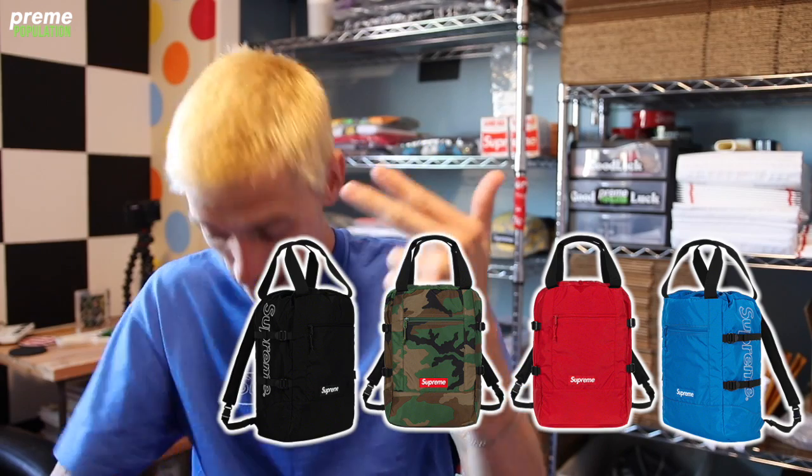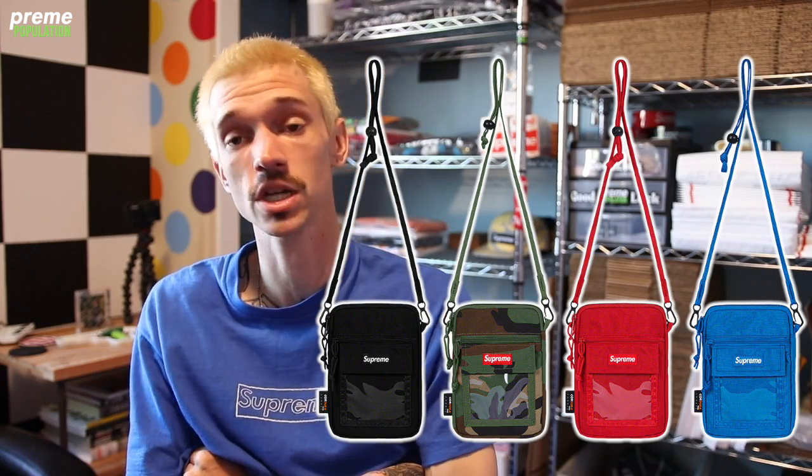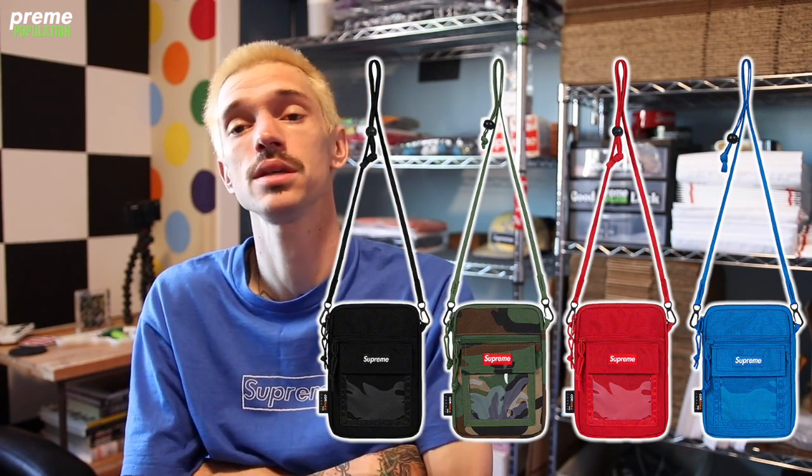You have the drawstring like tote bag backpack that's dropping, which is gonna be so gas in woodland camo, in blue, in red, and in black as well. I think the camo and the blue are gonna do the best. And then you got these little utility pouches, which I know everybody is going after. Everybody's gonna be excited for.